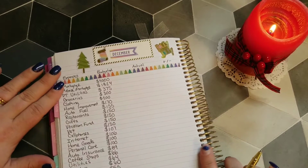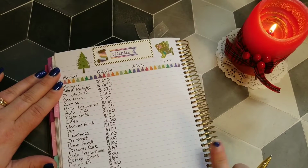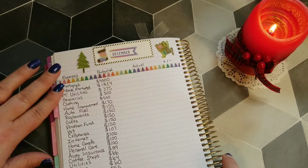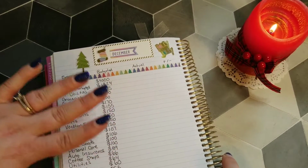I already wrote down my, I'm sorry about my nails. I kind of broke one and I need to get them fixed. But anyways, this is my nice tan right here.